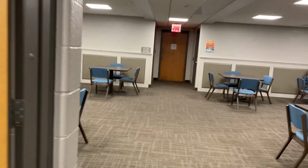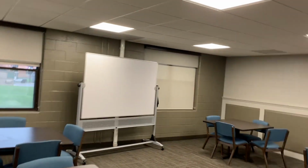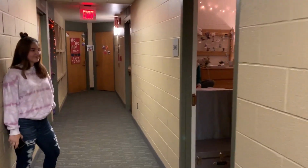Sweet, so there's a computer lab. And I believe all of the residence halls have their own lab. Nice and big. Look at all the whiteboards. So cool. So nice. So clean. Nice little hall. Look how nice.